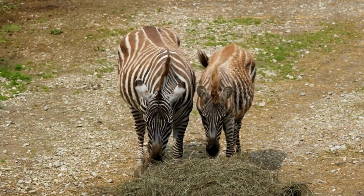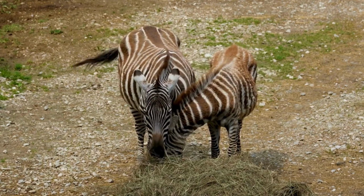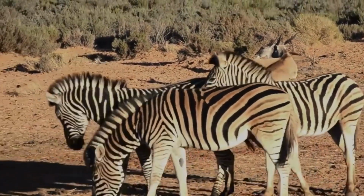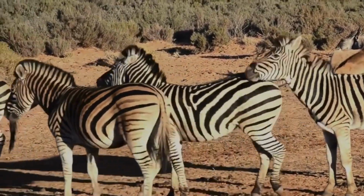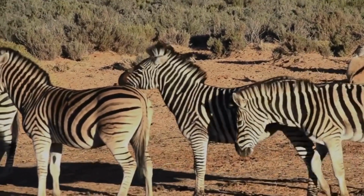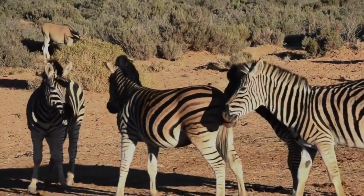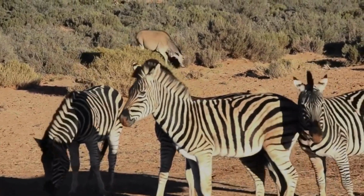One of the most defining features of zebras, and the characteristic that makes them stand out the most, is their black and white stripes. The precise function of these stripes has long been a subject of scientific inquiry and debate. Several theories have been proposed to explain their purpose. The first theory suggests that stripes serve as a form of camouflage, breaking up the zebra's outline and making it more challenging for predators like lions and hyenas to single out an individual in a group.